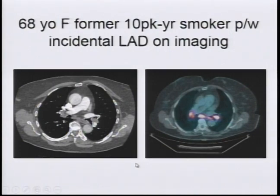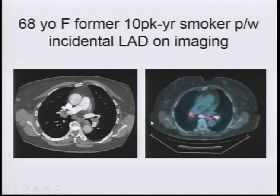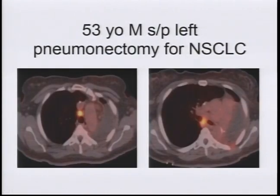So here's one case. Another case is a 53-year-old male who had a previous pneumonectomy for lung cancer, and you see the left lung is missing. And on surveillance, he's found to have an FDG avid lesion. He's got adenopathy both in the paratracheal area and subcarinal, so you can see these lesions. So for both of these cases, I'm trying to exemplify what the approach would be diagnostically.